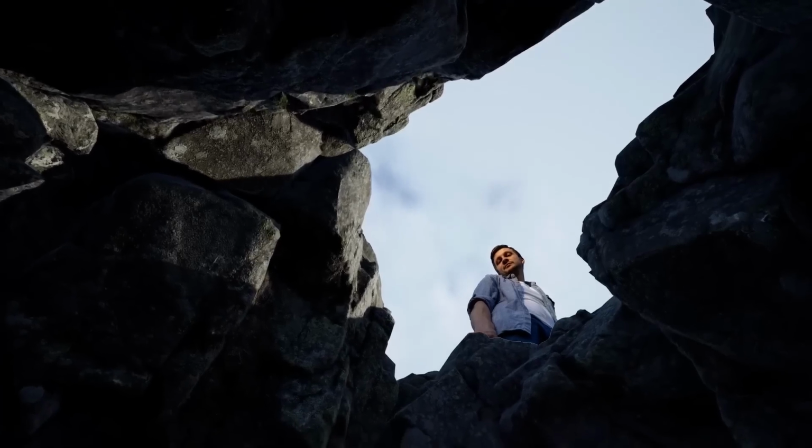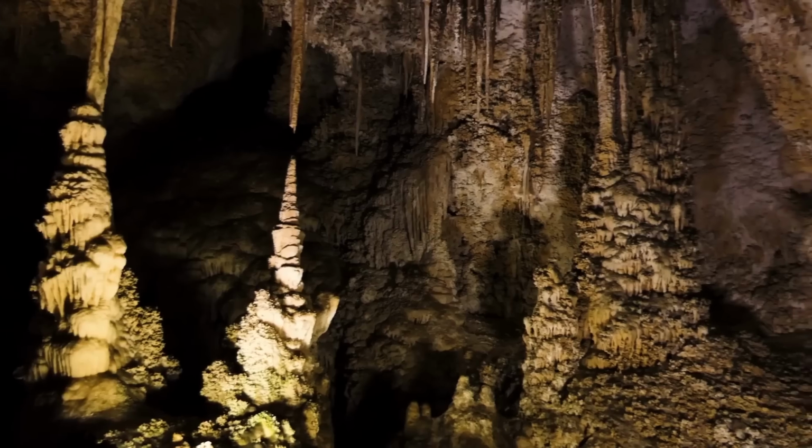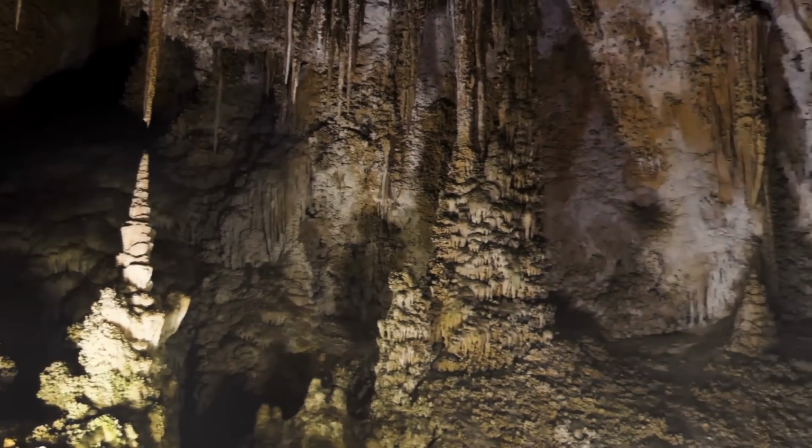The entrance is a small hole in the ground. Inside, a tunnel leads deep below the surface. The levels of hydrogen sulfide and carbon dioxide are above normal inside the cave. The air here has half as much oxygen as on the surface. People can't be here without an oxygen mask, but other creatures living here can.